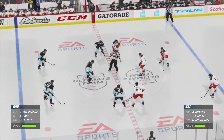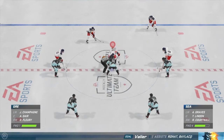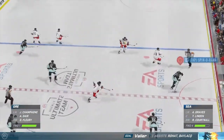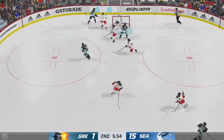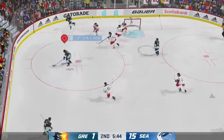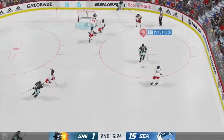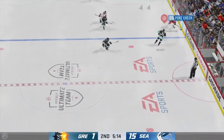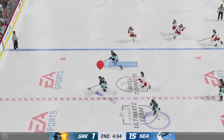Vancouver's dominated right from the start. Their offense clicking on all cylinders, and they lead here in the second. From the neutral zone now. Scored by number 21. On the doorstep. Whiffs on that. And they can't connect. Drives it to the crease. Misses. Get it on the cage. Make the goalie do something with it. Can't keep a hold of the puck after that play.